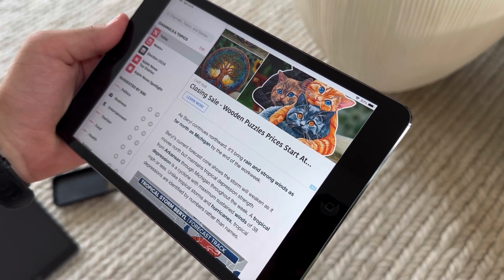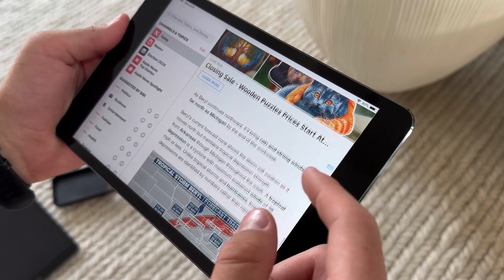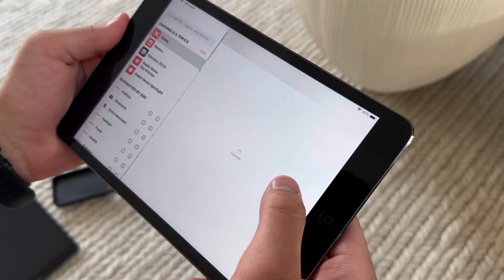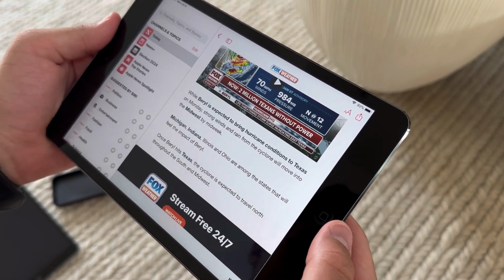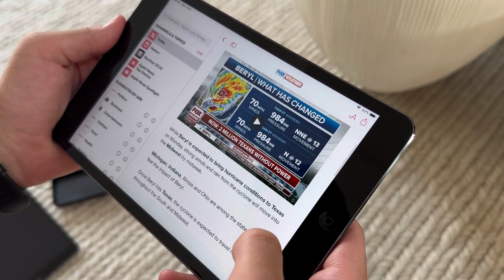Overall, the advancements in processor technology, camera quality, display resolution, and OS support in newer models provide a much better user experience and ensure longevity. While the iPad mini 4 holds nostalgic value and offers basic functionality, it's clear that the advancements in technology over the past 9 years have left it behind.